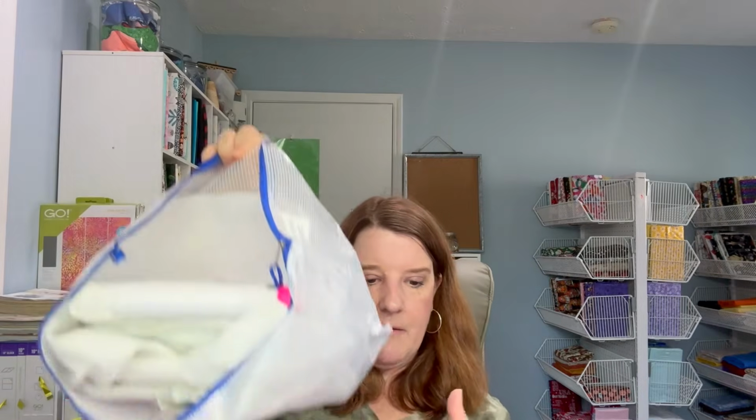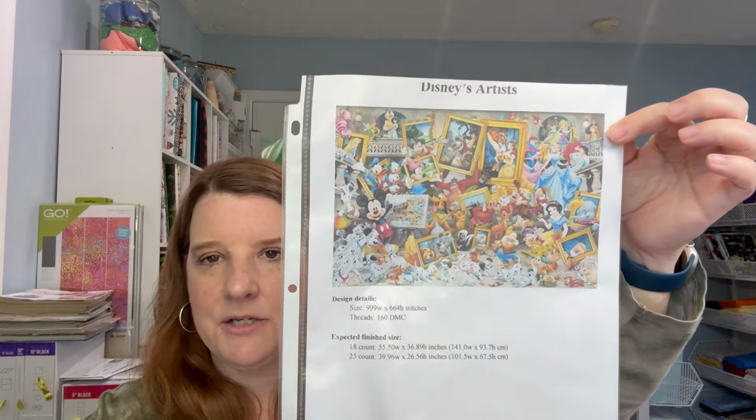And then my next one is called Disney Artists. This I got from an Etsy shop. If you want to know what it is, I'll link it in the comments below. This is on a 20 count Aida, and this is how I got addicted to 20 count, because I started 20 count on this particular pattern. This is 1/1, and I have 600 stitches, and I am at 0.42%. This is what it'll look like when I am finished.